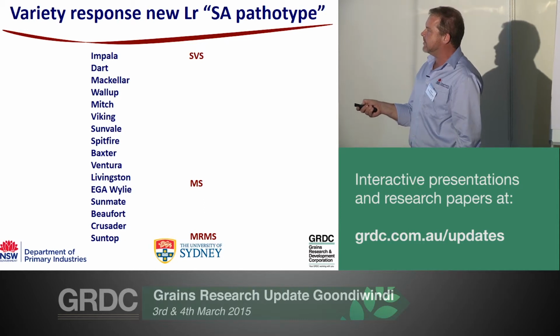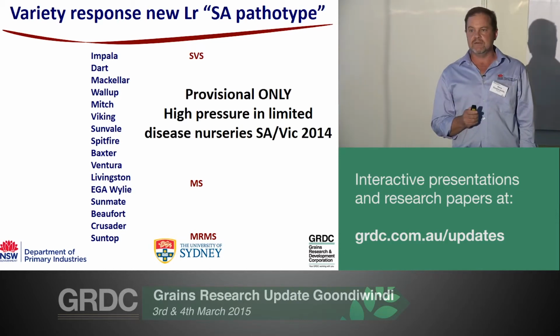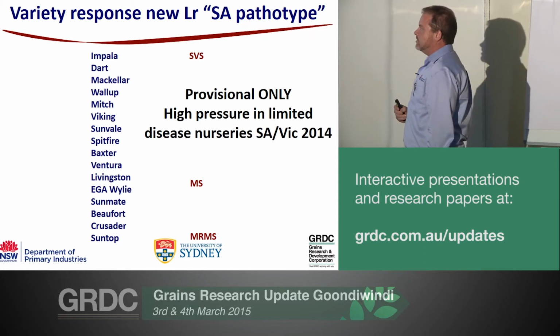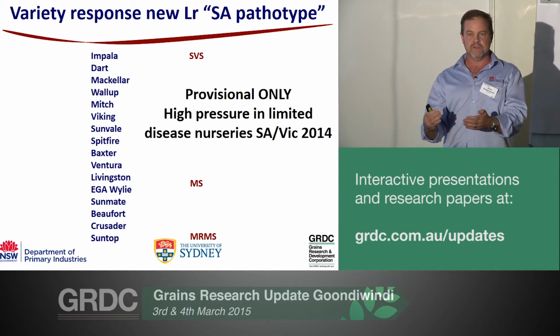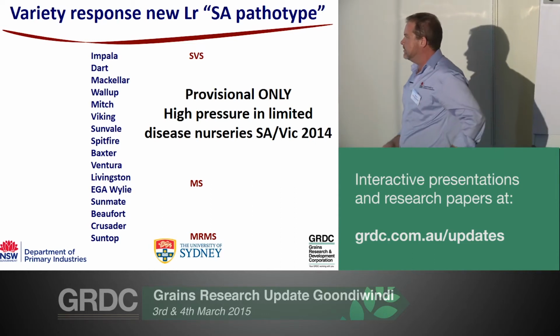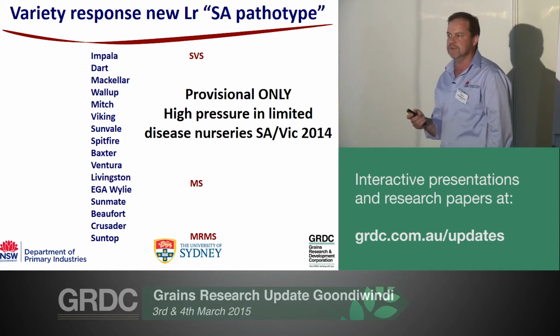You can see some of these varieties for us. Spitfire is already MS, so it's probably not going to change. You know, it may go down a bit, but just to keep an eye on. So it's not something to get alarmed about at the moment. They're provisional only. These were disease nurseries, so they were inoculated and certainly irrigated, with risers in the crop, which created the ideal conditions.